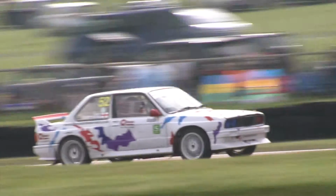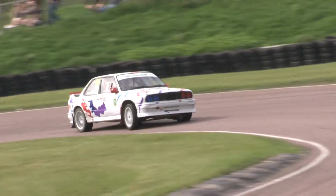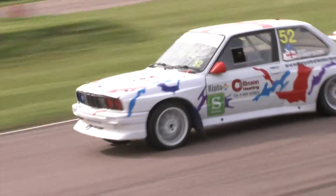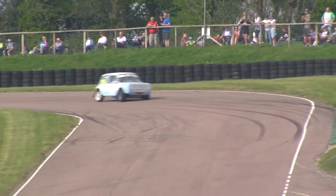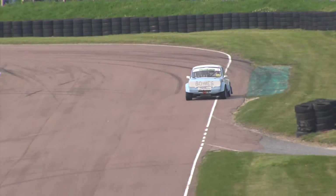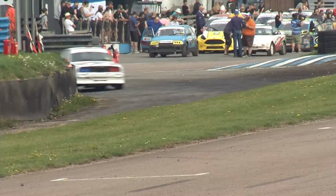Up the hill now comes Simpson. The BMW brakes, turns into the hairpin, but all he's got to do now is just tick off the laps, make sure he doesn't make a mistake. He's playing to the gallery though with a big slide coming out of the hairpin. In contrast, the understeering Mini of Stuart Bowes comes through in second place.